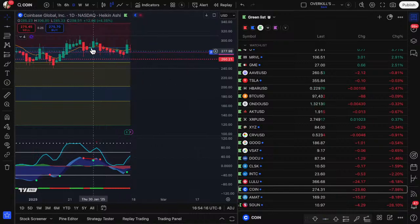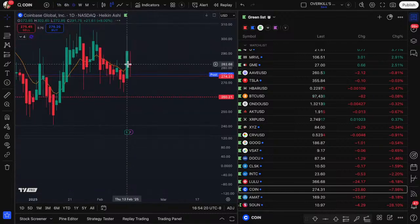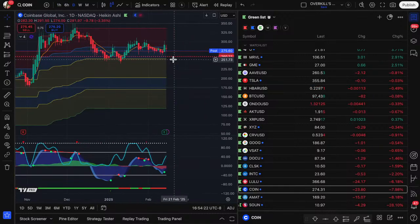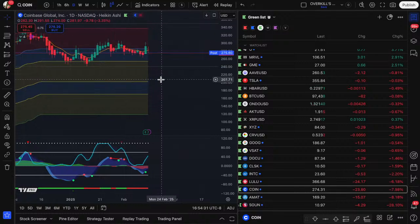260 is pretty interesting support there. Let's look at the hourly real quick. Yeah, 260 is pretty interesting support. I want to buy it lower. I want to see if we can't come back down to like 250 next week. Obviously, if crypto goes up over the weekend, this stock's going to open way higher on Monday. So it'll be interesting.